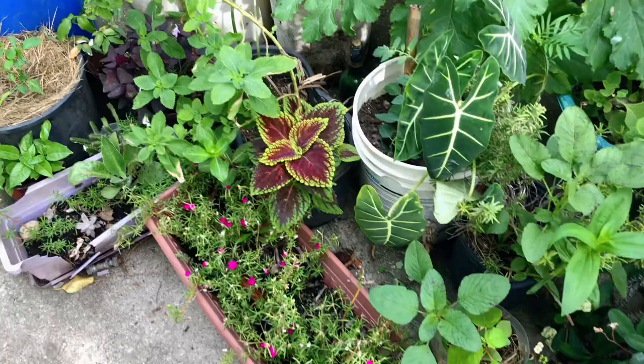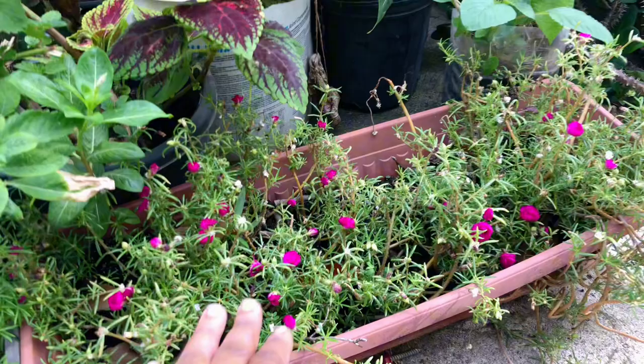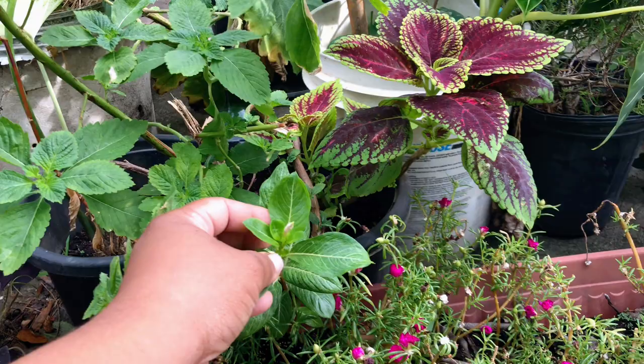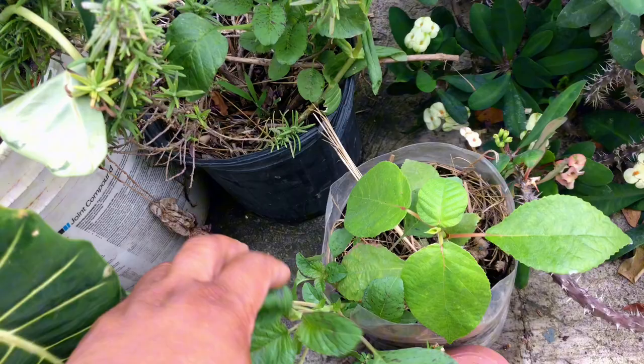So these flowers, I don't know the name of it, but since spring, these flowers have been blooming beautifully. I even have a little periwinkle in here, and that too is looking to bloom. All the plants that I have here, they're just catching themselves.